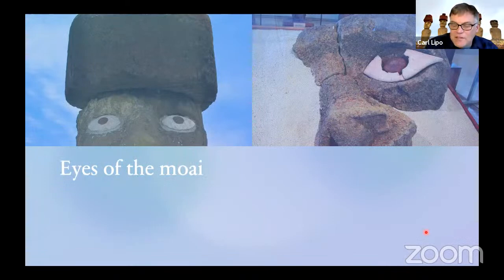We know a couple of things happened once the statues got from the quarry across the road to the Ahu, to the platform themselves. One of the important things that happened is that the statues had eyes carved in them. Once they got to the platform and were changed so they could stand upright, the statues went from having a notch where the eyes would be into a socket carved into the face, so that you could put a coral inlay.